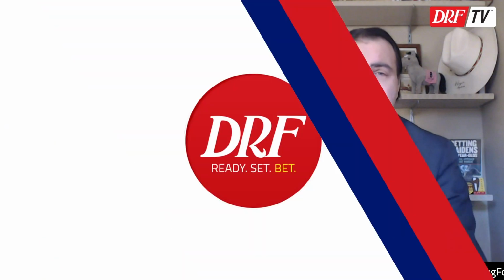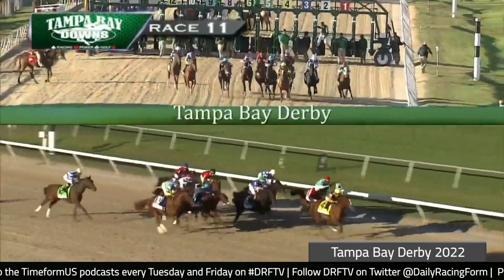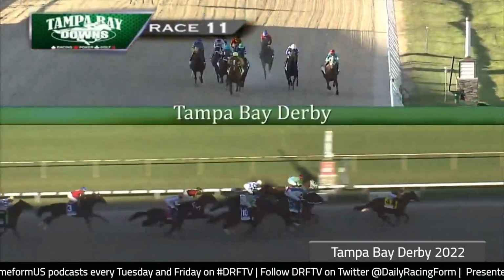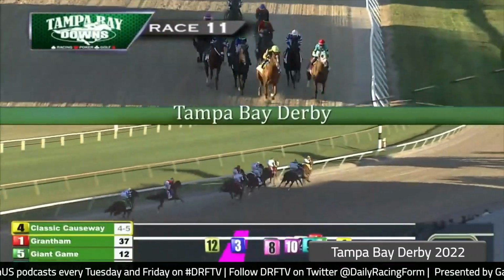And as we break from the gate, Mike, Classic Causeway just continued his dominance over the Tampa Bay-based division of 3-year-olds this winter. He never gave this field a chance. He broke like a shot. He took them wire to wire as the odds-on favorite.